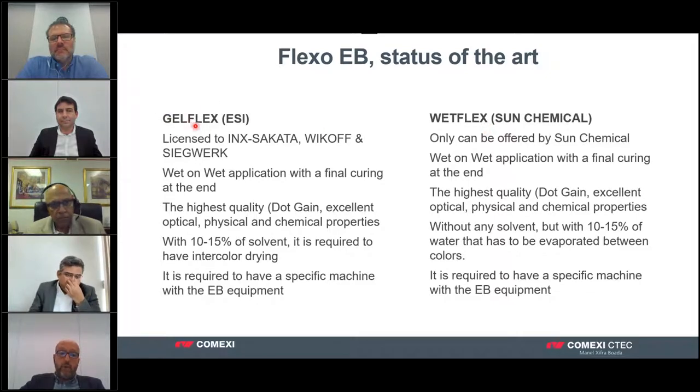We have a technology called GelFlex, which is proprietary to ESI, the patent proprietor. And we have another technology called WetFlex, which is from Sun Chemical. The GelFlex technology is licensed to INX, Akzo, Wikoff, and Siegwerk as ink manufacturers. So it means that we have different ink suppliers, availability of different inks, and competition between them to develop these inks. This is a wet-on-wet application with final curing, and it has about 10 to 15% of solvent, so it requires some intercolor drying. And at the end, we have the final curing with the EV equipment.